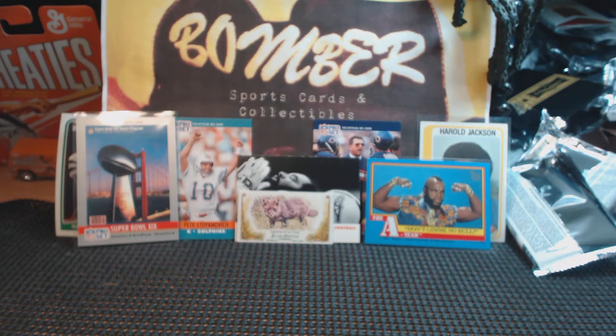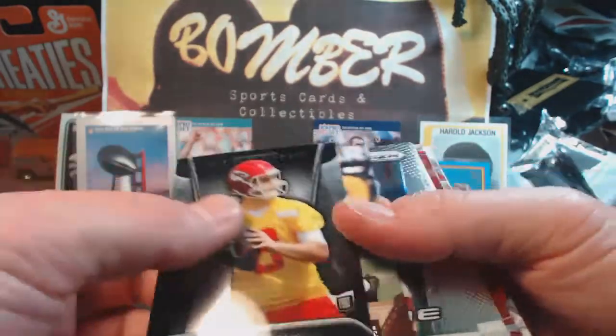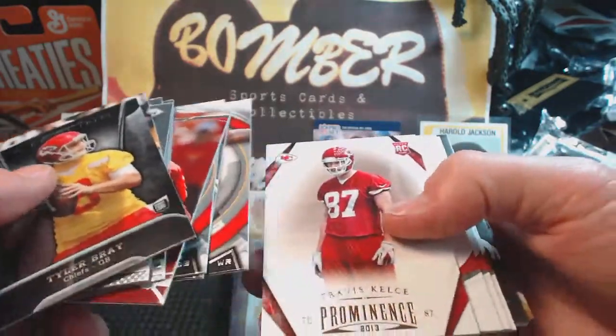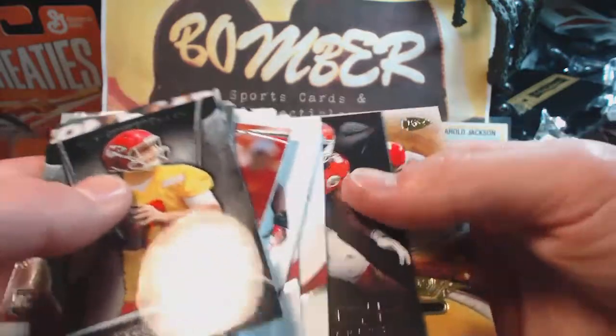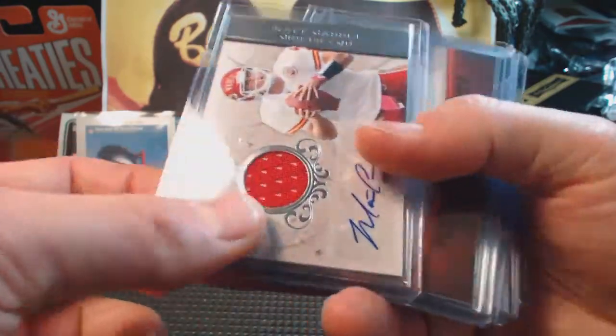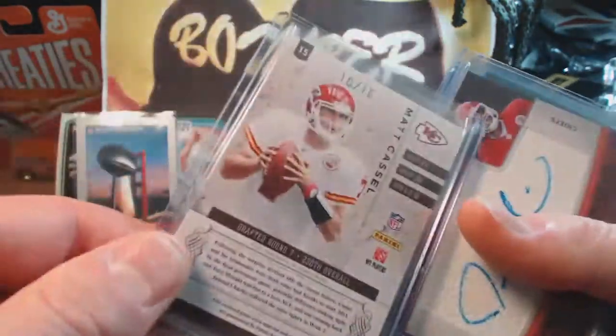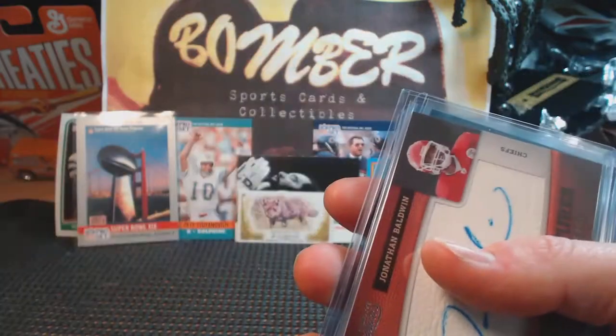Staying in the AFC East. The Kansas City Chiefs. Base cards. Some Knile Davis, some Bray, some Kelce. And out of hits, a nice Matt Cassel. Autograph relic card. Only 10 of those made.